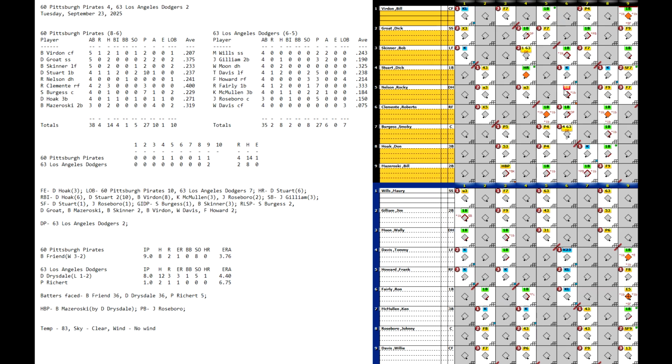Heading into the 8th, again, multiple base runners out there for Drysdale over the next few innings, but he was able to negotiate and get out of those innings. But then in the 8th, he strikes out Dick Stewart and gets Rocky Nelson to fly out to lead off the inning, but with 2 outs, he allows 3 straight singles, capped by Don Hoak's RBI single to put the Pirates up 3-0. In the 9th, finally, the Dodgers turned it over to Pete Richert, but Richert can't get out of that inning without allowing another run, this time a sac fly from Dick Stewart.